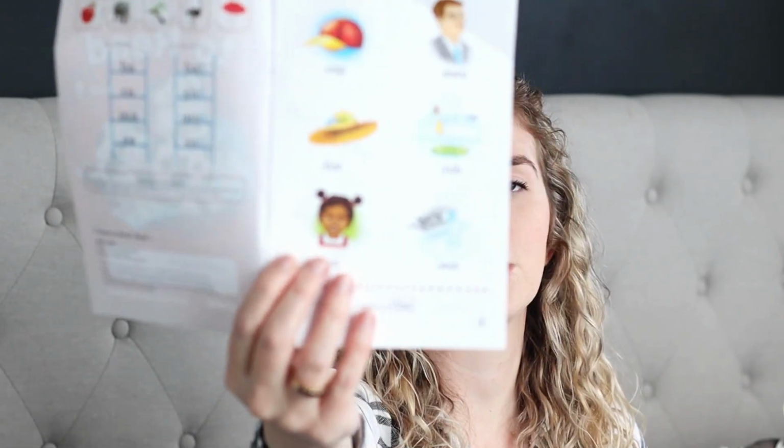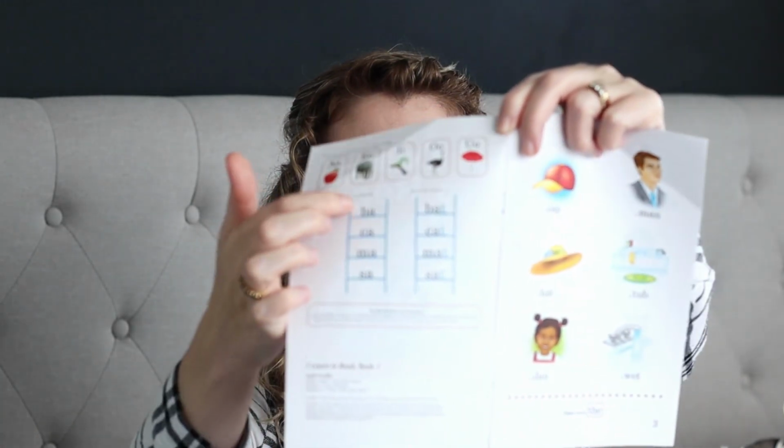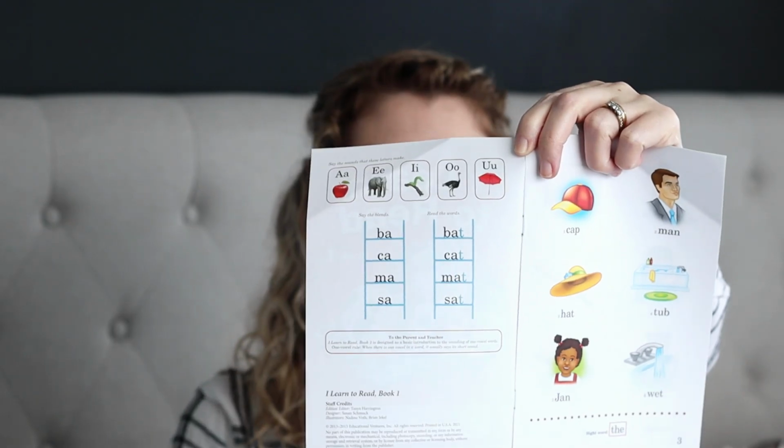You can see in these ones, it's I Learn to Read, and it's literally just a few words, CVC words. They've got your vowel sounds and some ladders here. You can go up and down these ladders as the child learns. And so it's got I Learn to Read. I think it's got 4 in each section. I Learn to Read. I Am Reading, I think, is the next one. Or I Do Read, and I Can Read Well.